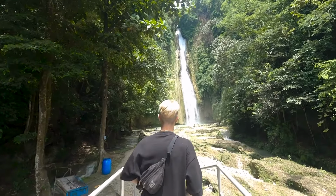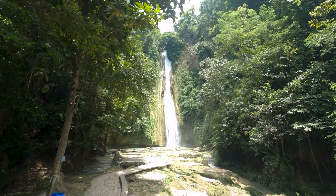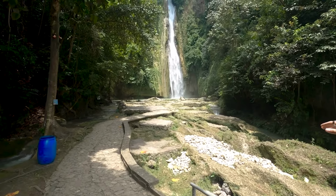Have you seen ones higher than that? In Bali? Have you been to Sekumpul? Yeah. You think Sekumpul is... Yeah. Actually, Sekumpul might be higher. The water is just much clearer.